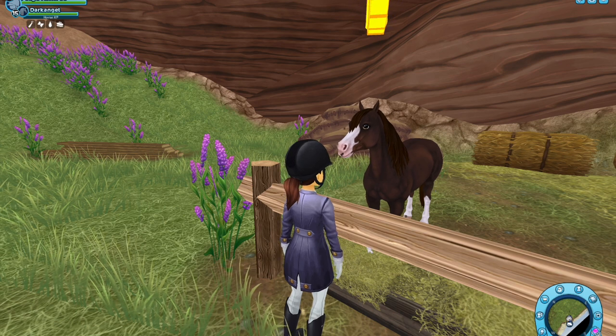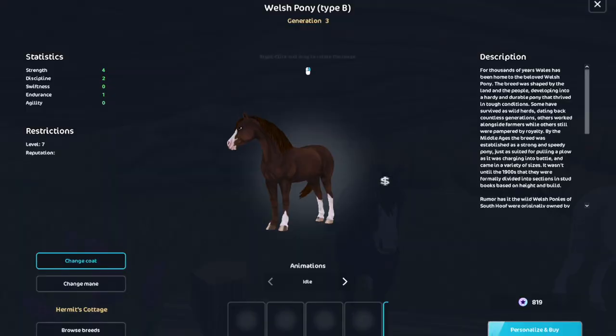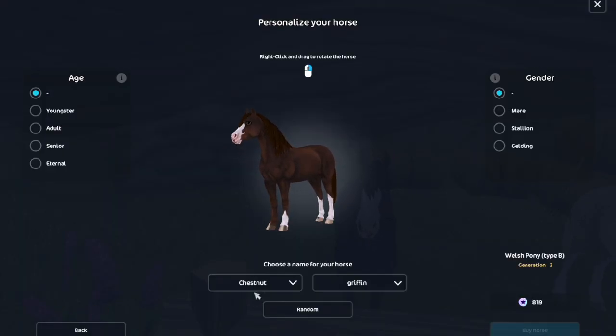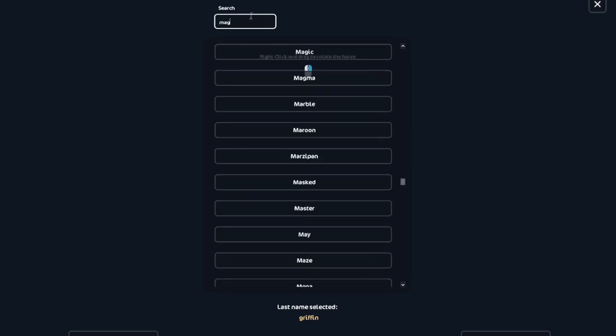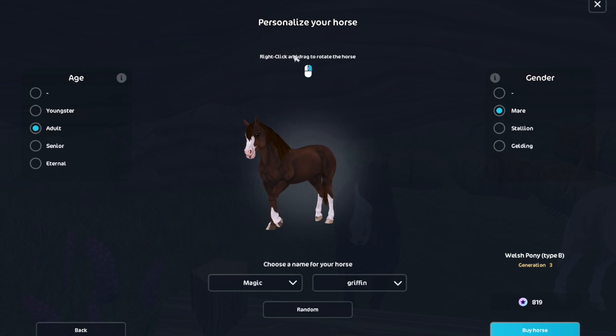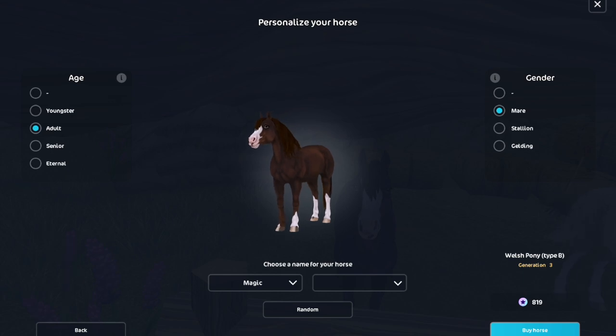Okay guys, I think I've decided I'm going to get this one, but I still need a name for it, so give me a second. Okay, I think I've kind of chosen a name. So let's see, she's going to be an adult mare. I was going to get the chestnut, but then I decided I didn't really like the coat. I think I'm just going to go with Magic. I feel like I still need a nickname, but she looks like a Magic to me. Okay, so I'm really excited. 819, so 800 plus the mane.